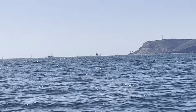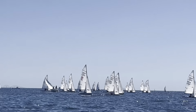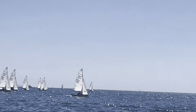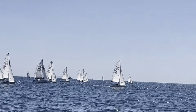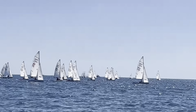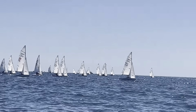Should be coming into more breeze here in race 3. One thing you have to remember about sports is while you're racing the first couple races, you should be getting warmed up and getting a rhythm and kind of getting organized. And a lot of kids got caught at the wrong end of the line.